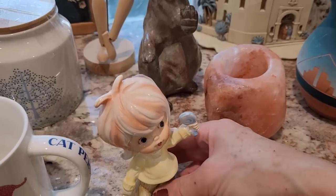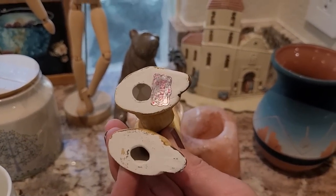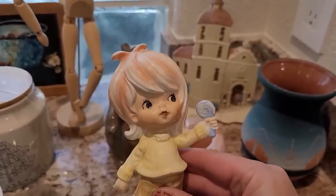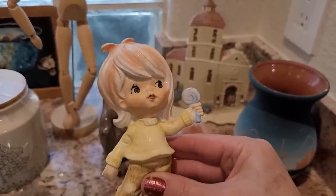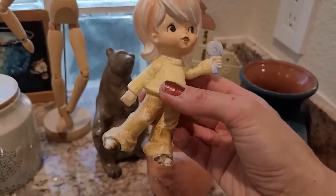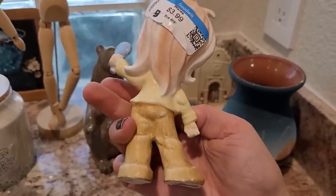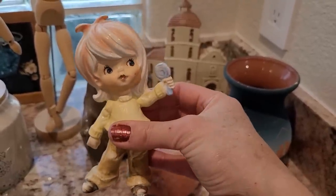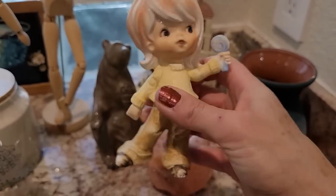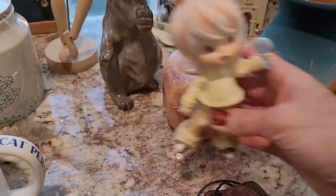This piece is another one of my very favorites. This is a little New Orleans girl. She's absolutely gorgeous. She has pink streaks in her hair. She's holding a blue lollipop. She's wearing some bell-bottom pants, really 70s. Look at those eyelashes. I paid $4 for her. I am going to ask $25.